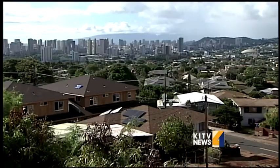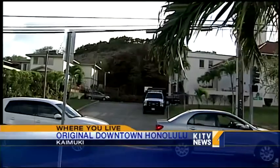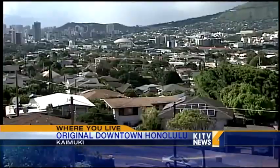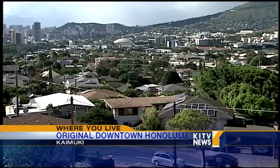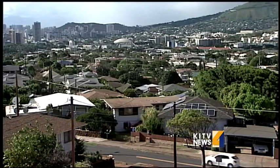Now, but long before people or homes started piling into Kaimuki, King Kamehameha used this shield volcano as a lookout to spot enemies arriving in Waikiki. It's where he stationed his troops in preparation for the Battle of Oahu, now one of the many uses of Kaimuki Hill throughout the year.